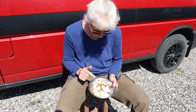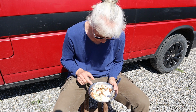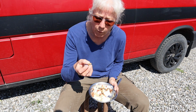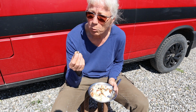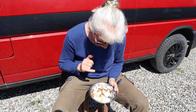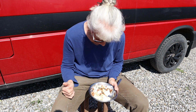Lunch. Apple, banana, yogurt, sun-dried white mulberry, I think. Peanuts, little muesli. Delicious.